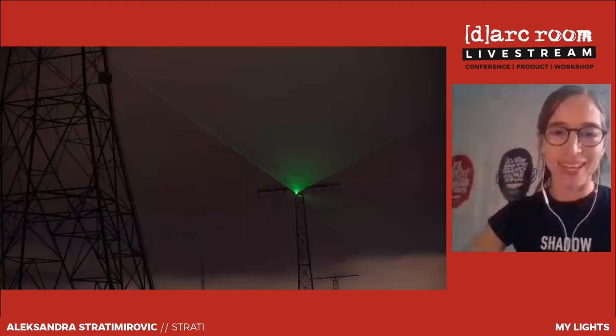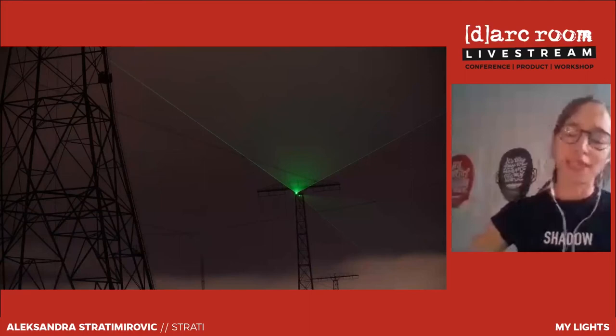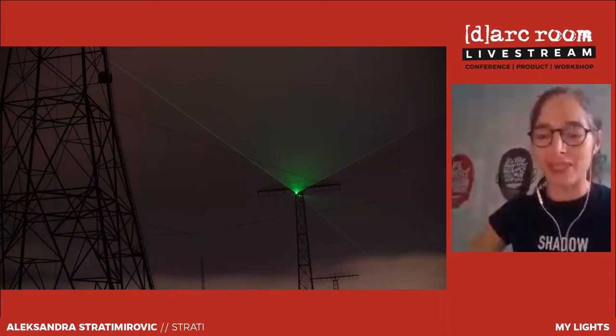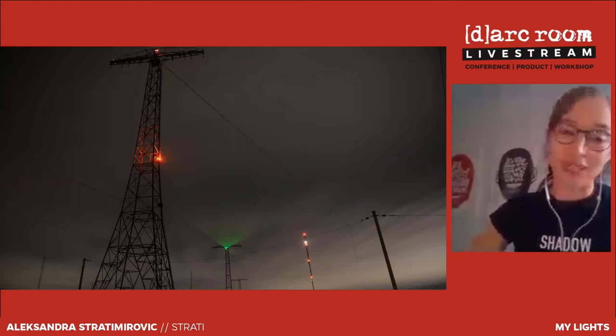And the good thing is that the Grimeton radio station is placed very close to the sea, and it's very windy. So there are always some particles in the atmosphere that make the beams visible. Sometimes there is an overcast sky, sometimes rain, clouds. So the transmission is experienced differently every time, and it appears as a surprise. No one knows when. And the messages are randomly chosen.